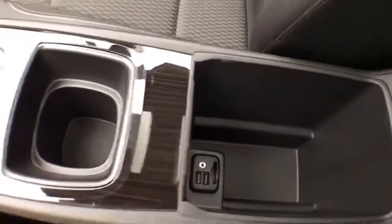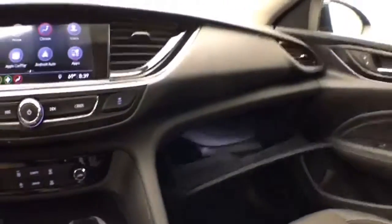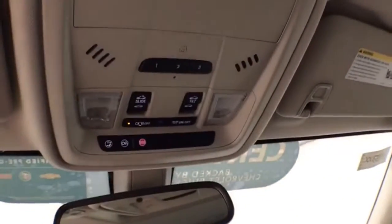USB and auxiliary input allows you to connect mobile media devices. Large glove box with all materials. Overhead, auto dimming mirror, HomeLink transmitter for garage door opener, and moonroof control.